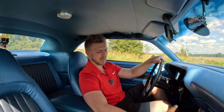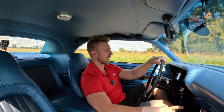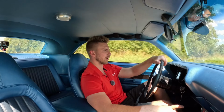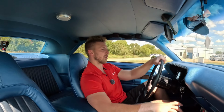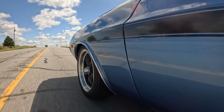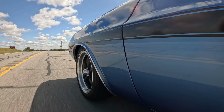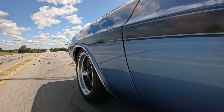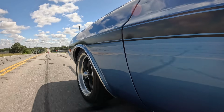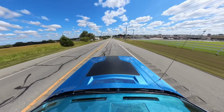The dash is really nice. The carpet looks like it's recently been replaced. The front door panels both look really good. The kick panels look really nice. Headliner visors are also really clean, and the package tray also looks really good. Downshift's really nice.